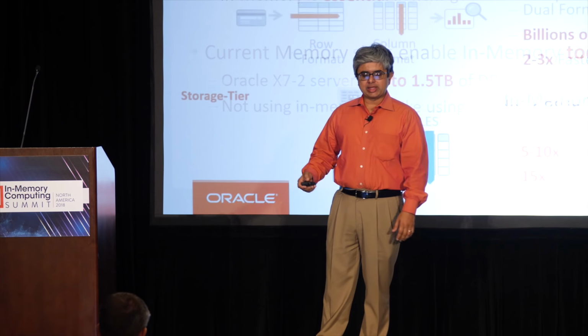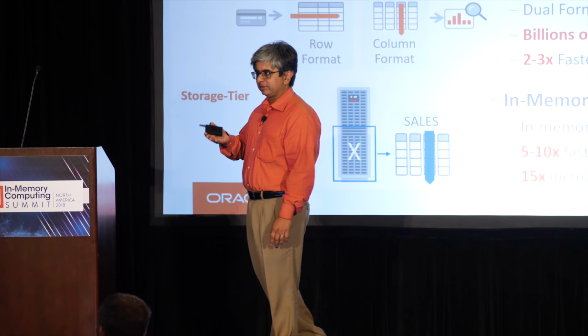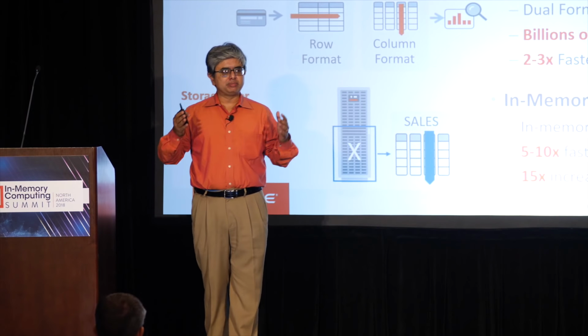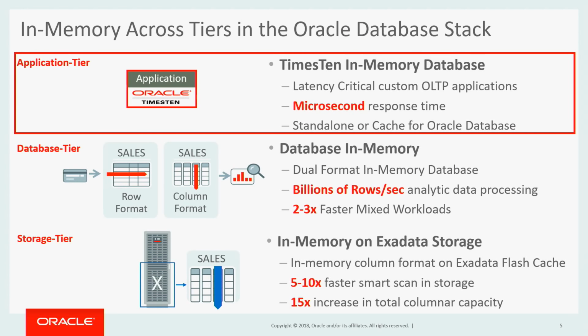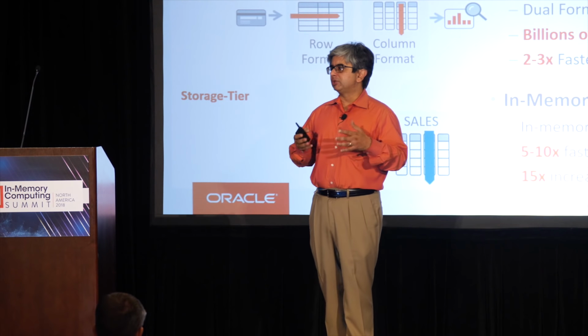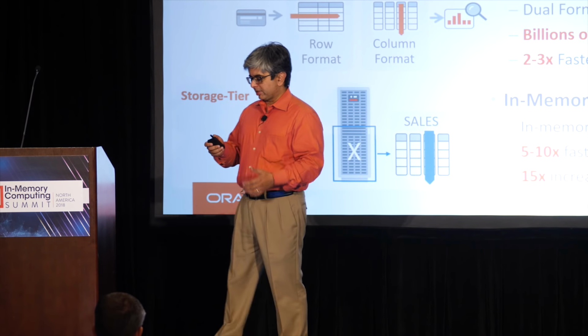So we get this in Oracle. And we think, therefore, that in-memory is a technology that belongs not just in one place, but in multiple tiers in the technology stack, in the application tier, in the database tier, and even in the storage tier. So in the application tier, we have the TimesTen in-memory database, which Oracle acquired in 2005. It's been a while, and TimesTen has been a very successful product at Oracle. It provides microsecond response times for workloads where response times and throughputs are critical. So I'll talk about TimesTen very briefly.